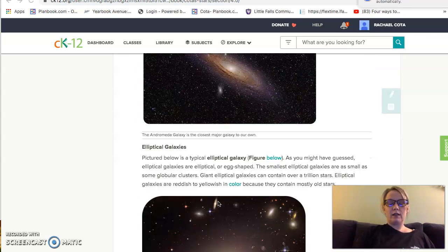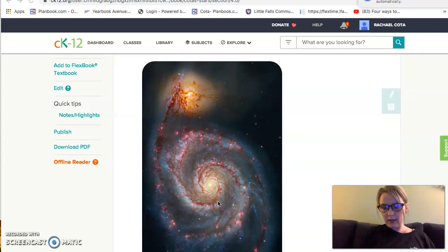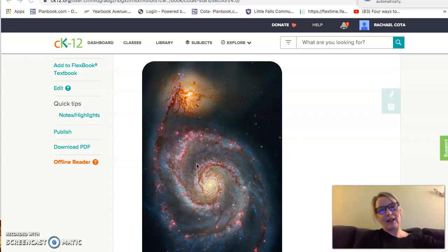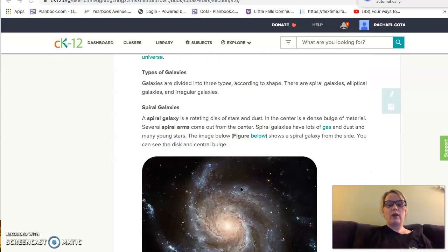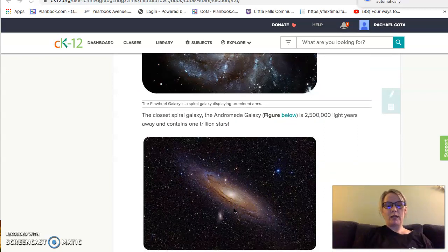So basically, our study of the galaxies, the big key point is that the Milky Way is a spiral galaxy. We do not have any actual pictures of our galaxy from outside of it because it's too far to get to the edge of our galaxy to actually get anything out of there to take a picture of it. So most pictures that you see, if you do a Google search on the Milky Way galaxy, most of those pictures are going to be pictures of the Andromeda Galaxy.